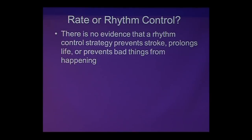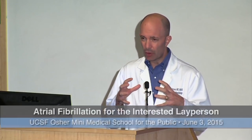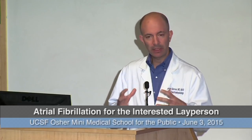So specifically, there's no evidence that a rhythm control strategy prevents stroke, prolongs life, or prevents other bad things from happening. Now, there remain a lot of theoretical benefits here. There are many phenomena that have been observed and a lot of animal studies that suggest that the longer someone is in atrial fibrillation, the harder it is to get them out, the more their atrium dilates and probably scars. And many people believe that you should halt that and get them in a normal rhythm, and that's going to help them. The problem is that the randomized trials have yet to clearly demonstrate a benefit in terms of prolonged life and stroke.